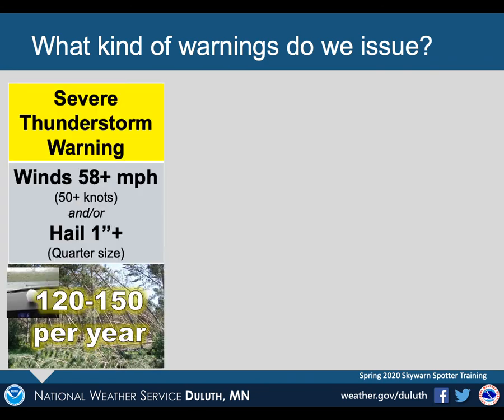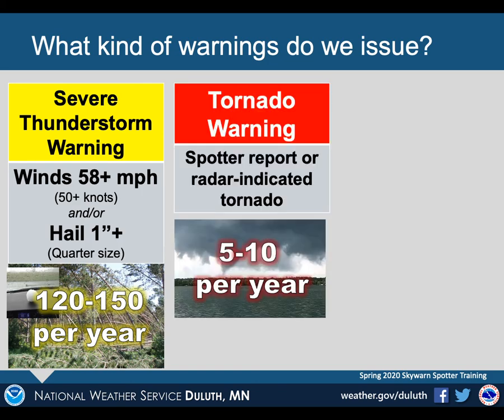There's the severe thunderstorm warning, which is overwhelmingly the most common type of warning that we issue. A severe thunderstorm warning is issued for a storm that's capable of producing winds 58 miles per hour or greater and hail of 1 inch, or about the size of a quarter, or greater. We issue a lot of those each year, about 120 to 150. Tornado warnings are rare. We issue those for a spotter report or a radar indication of a tornado, and about 5 to 10 of those per year. Sometimes, though, we don't issue any.